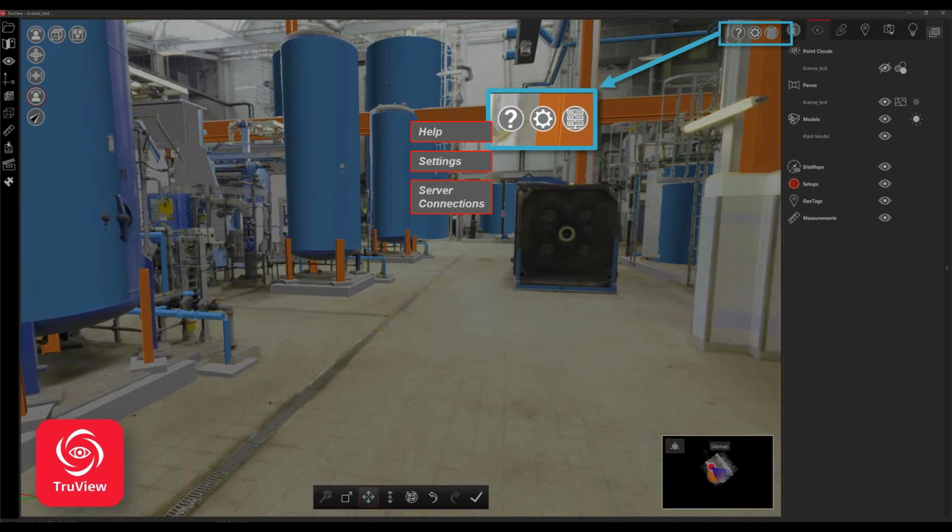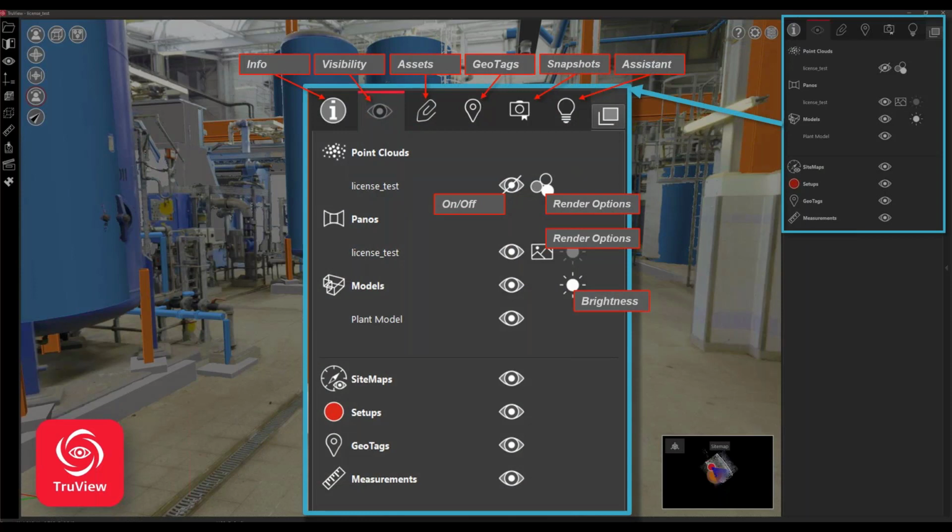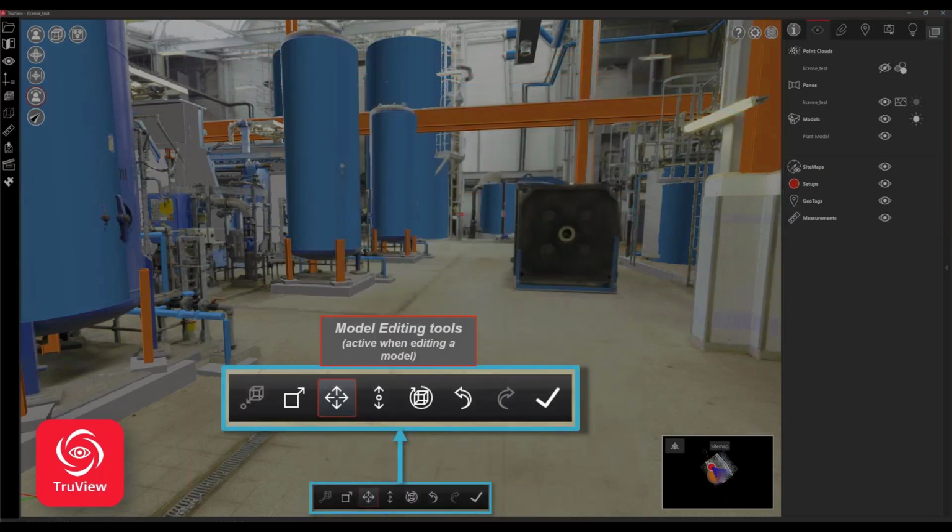And then on the right-hand side, I said we've got this new visibility panel. So you can turn on and off the point clouds, images, even setups or geotags. We can actually look at all the assets, all the geotags, any snapshots you've created. And of course, we have our assistant panel, so you can follow the steps in the assistant to use this if you've never used TruView before.